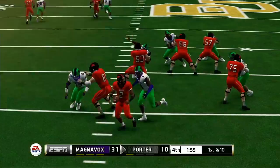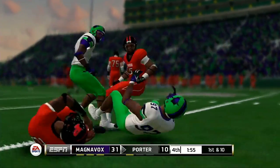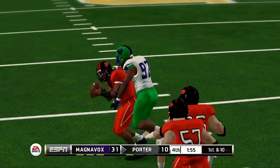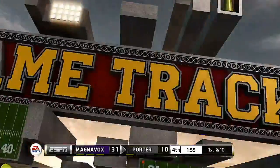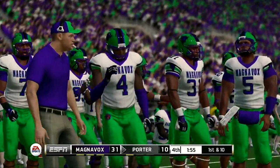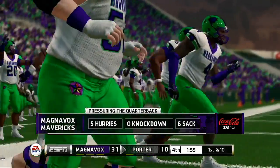Yeah, they're dialing up some good blitzes, disguising them very well. This aggressive defense has enjoyed multiple sacks tonight. This offense hasn't had any trouble moving the ball on the ground. Well, they are running it pretty well, so that wouldn't be a bad thing. You take the yards however you can get them. All the good plays from this defense has helped them into the lead.